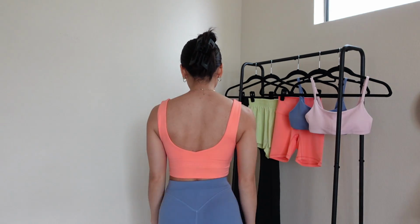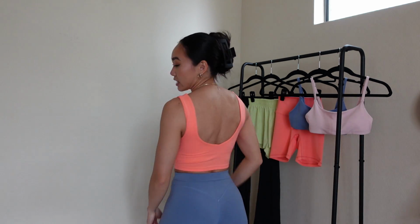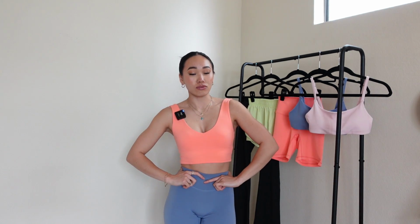And then here's what the back is looking like. It very much mimics the front, where it just has a very deep V in the back right there. Not much else to say about this top at all. If you're in between sizes, I personally feel comfortable with sizing down, but if you are larger chested, definitely size up if you're in between sizes to accommodate for that bust space. Otherwise though, it is true to size, and I love this top.